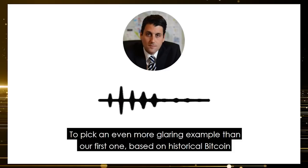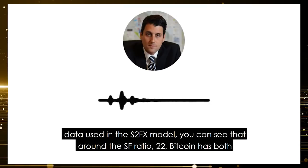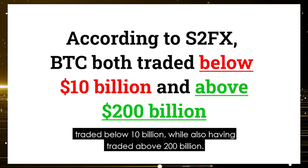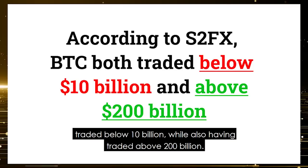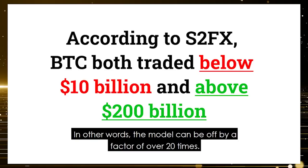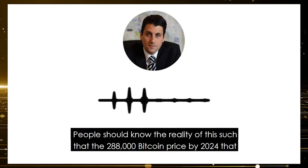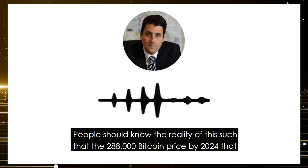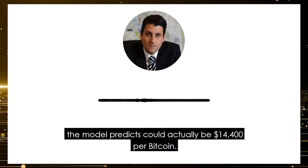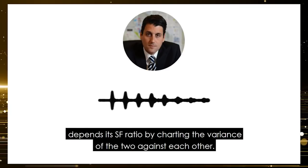To pick an even more glaring example than our first one, based on historical Bitcoin data used in the S2FX model, you can see that around the SF ratio 22, Bitcoin has both traded below 10 billion while also having traded above 200 billion. In other words, the model can be off by a factor of over 20 times. People should know the reality of this, such that the 288,000 Bitcoin price by 2024 that the model predicts could actually be $14,400 per Bitcoin.